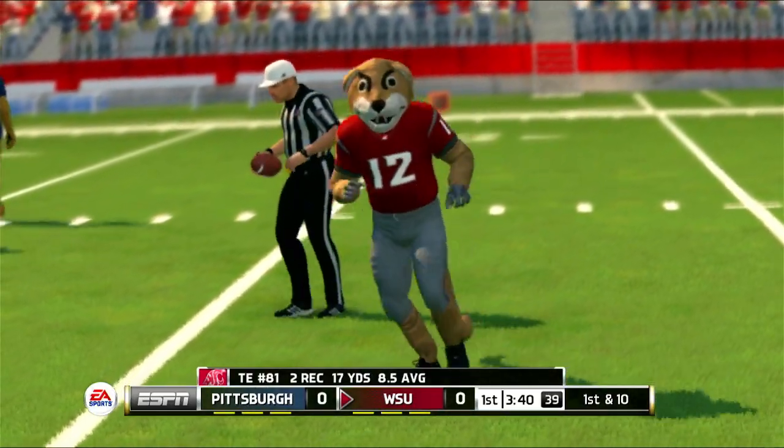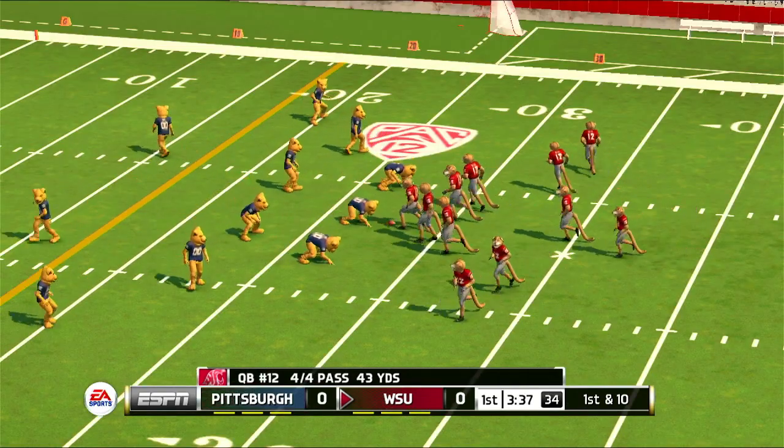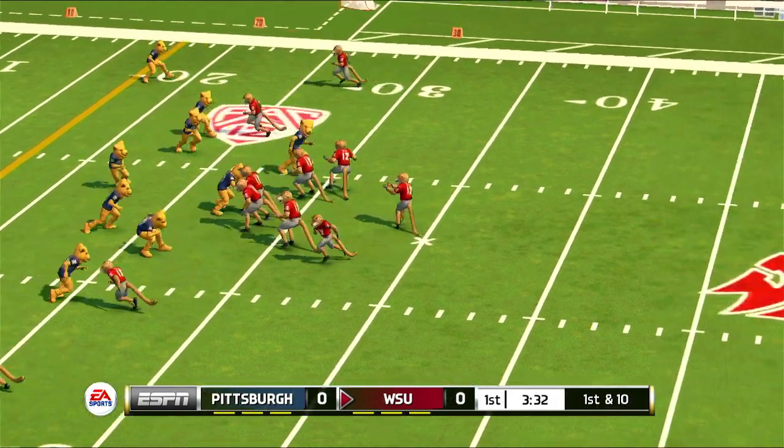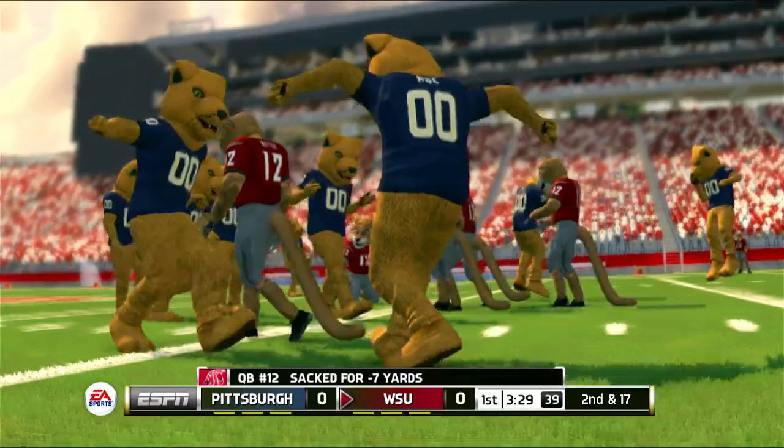By the defense to bring the heat with the outside linebacker. It was just a better call by the offense, and that's why it's a first down. First down, 10 to go. Ball on the 28. And he is drilled at the 35-yard line.